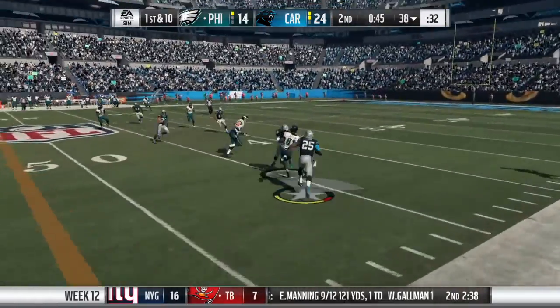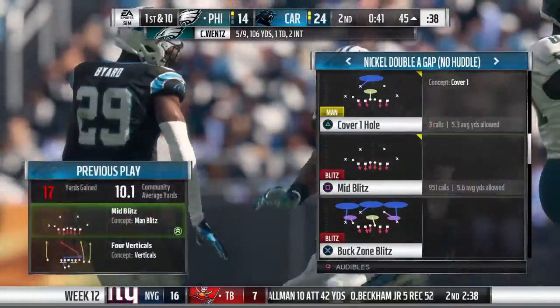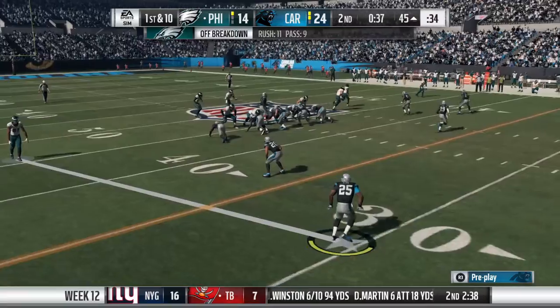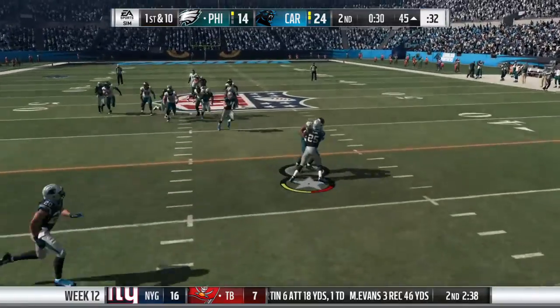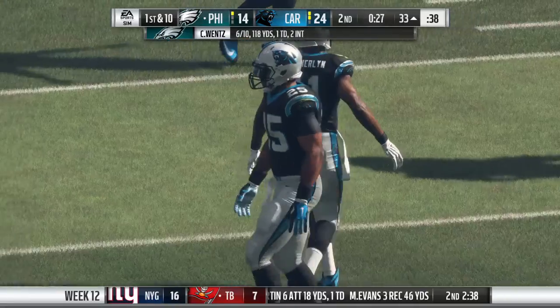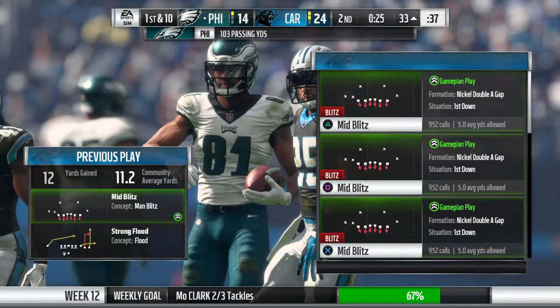Finding some room at midfield, and Matthews has it right side, and he'll be taken down across the 50 at the 45 in enemy territory. 17 yards on the pickup there. The drive will continue. It's a first down. And Matthews over the middle with a grab, and he gets this inside the 35-yard line. 12 more yards there and another first down.